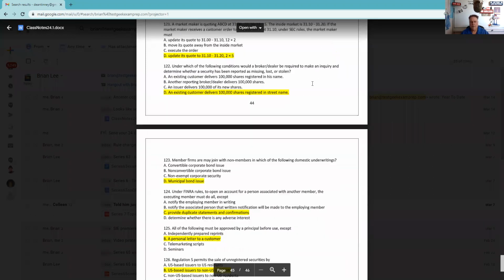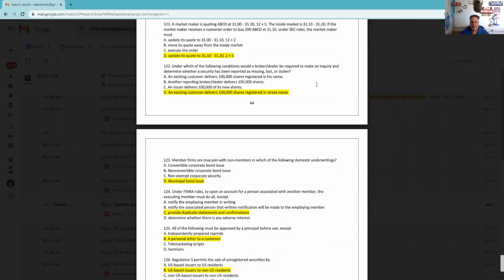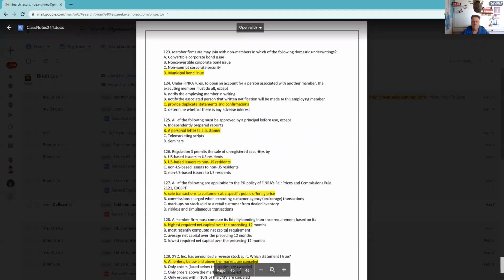122, under which of the following conditions would a broker-dealer be required to make an inquiry and determine whether a security has been reported as missing, lost, or stolen? New customer, street name, bearer securities. The answer here is D. You won't get a whole lot of uniform practice back office questions, but a couple. I like this one. It's not a problem with your existing customer because you don't think your existing customer is trying to rip you off. You don't think another broker-dealer is trying to rip you off. An issuer, no, the issuer's not trying to rip you off. By the way, you make the inquiry to the Security Information Center. So I like that one.